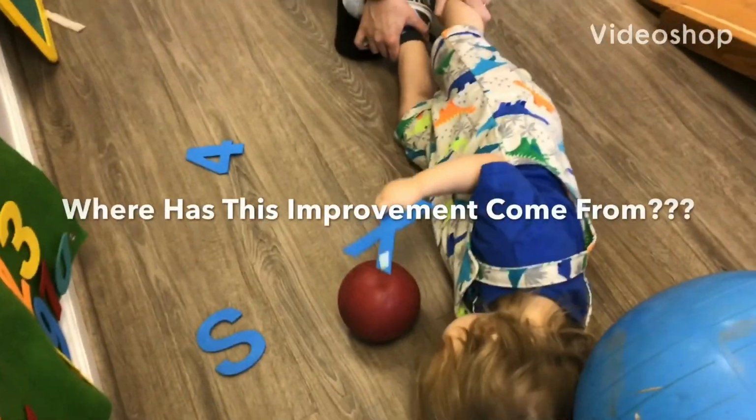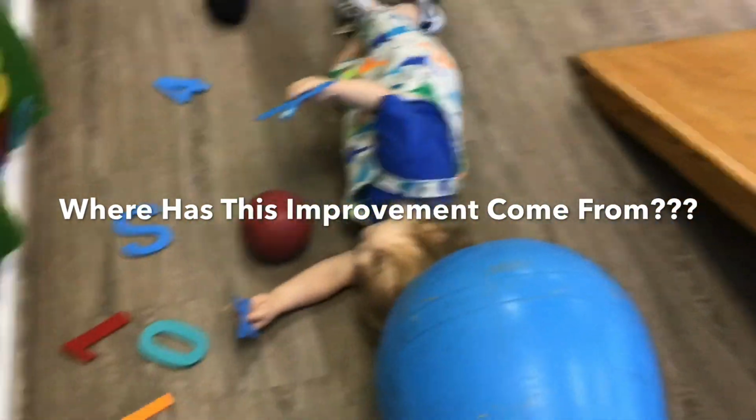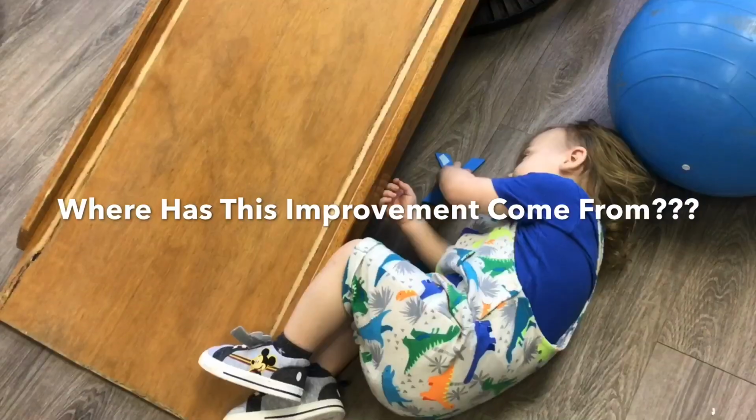It used to be so hard to do things because anytime I would try to interact with him, he would literally just up and leave and toss it. And so I'm just wondering where all this came from all of a sudden. You know what I mean?